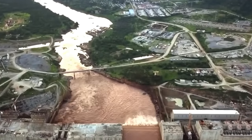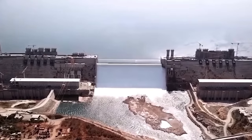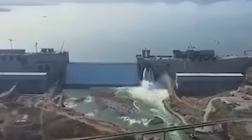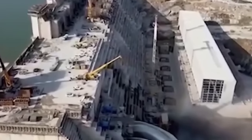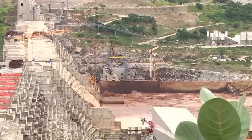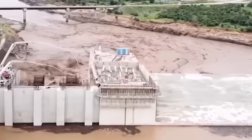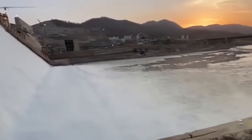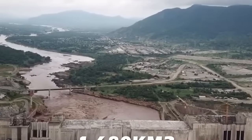The primary purpose of the dam is electricity generation to address Ethiopia's acute energy shortage and export electricity to neighboring countries. With a planned installed capacity of 5.15 gigawatts, the dam was among the 20 largest hydroelectric power plants in Africa and the world when completed. The first phase of filling the reservoir began in July 2020, and in August 2020 the water level rose to 540 meters, 40 meters above the bottom of the river at 500 meters above sea level.